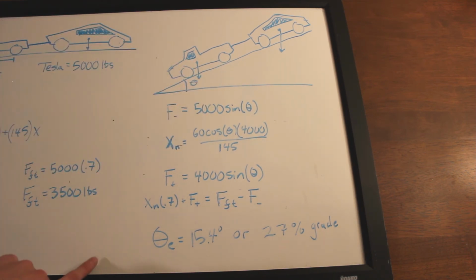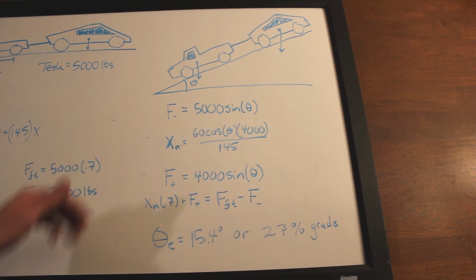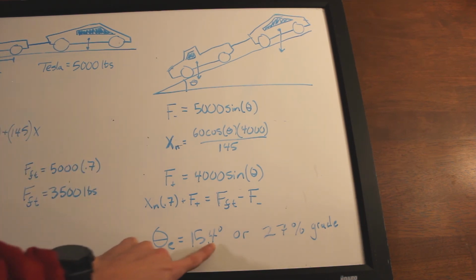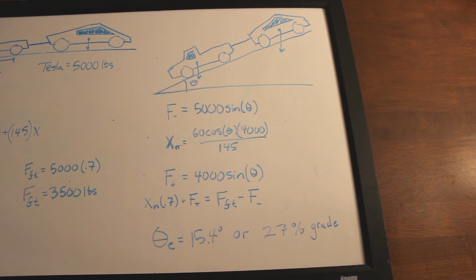Okay, so what I did is set these equal to each other because I wanted to see the equilibrium. At what angle would these two trucks be on a level playing field, an apples to apples tug of war? And it's a huge 15.4 degrees, which is a 27% grade, which is massive. So that's what they would need to do. They need to put it on a very steep hill for these two particular trucks to be an apples to apples tug of war. So I'm assuming that's not what they're going to do on this rematch that we're hoping to see soon.